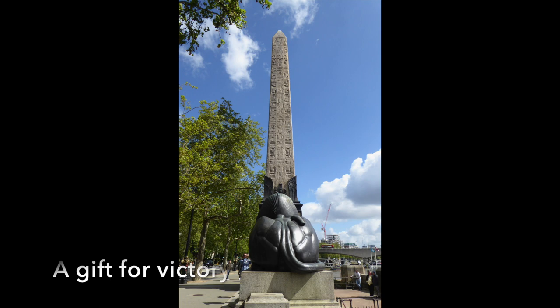The Turkish viceroy at the time in Egypt gifted this obelisk to the British as a memorial to a victorious campaign. But at the time, the British didn't have enough of the right equipment to bring it to England, London, and so there it stayed, lost and almost forgotten.